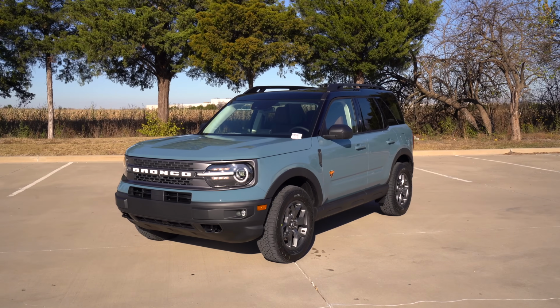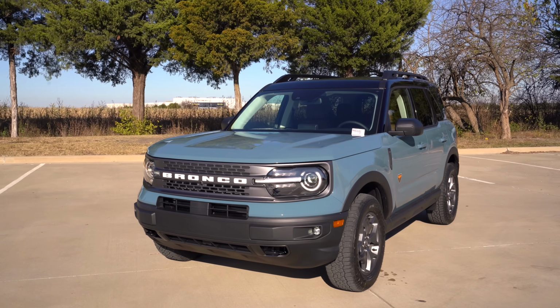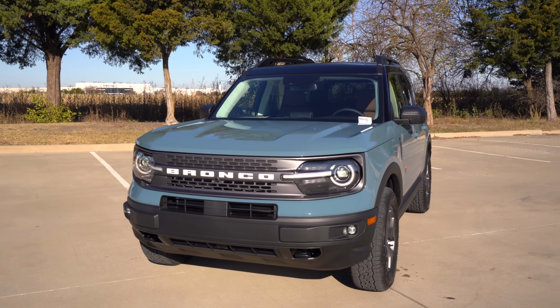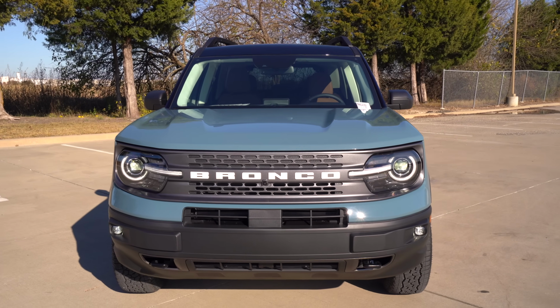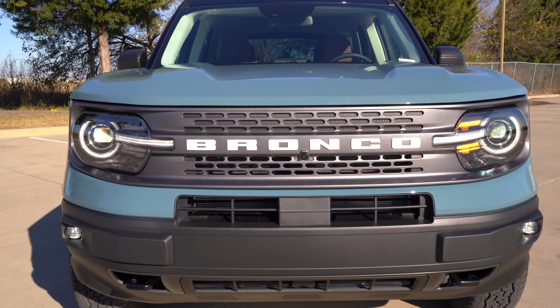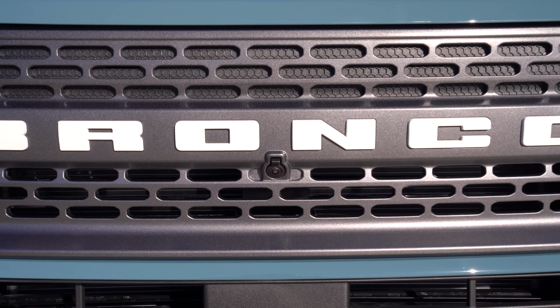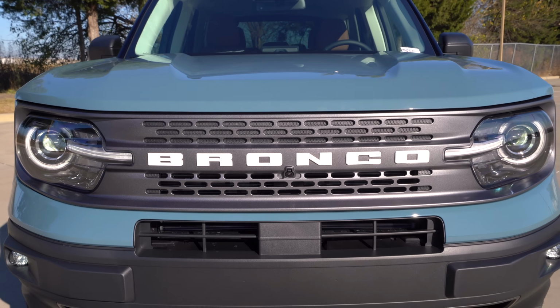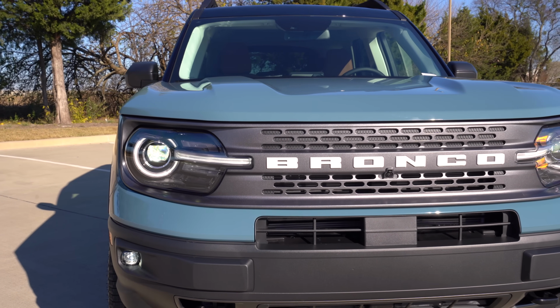All right, let's take a look at all these exterior details of this 2021 Bronco Sport. Now keep in mind, this is the Badlands trim level, the second from the top. So it's built with trails in mind, good ground clearance, approach and departure angles, and ability to go through water. So starting up front, look at this grille. Of course, you're gonna have Bronco written across the front. There's even a camera right there that I'll show you what that looks like and what that's for in a little bit. Bronco gives us the round LED headlights.